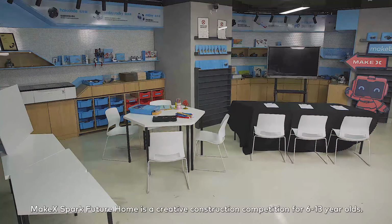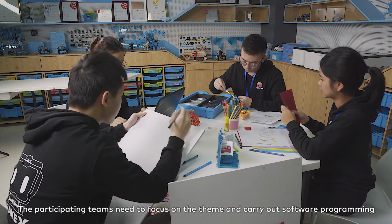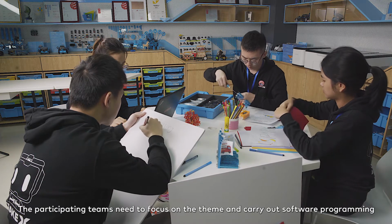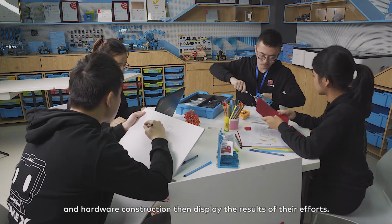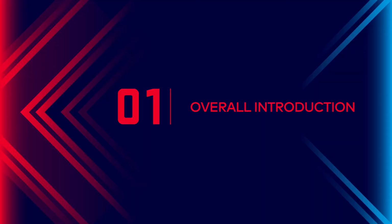MakeX Spark Future Home is a creative construction competition for 6 to 13 year olds. The participating teams need to focus on the theme and carry out software programming and hardware construction, then display the results of their efforts. The first part, overall introduction.